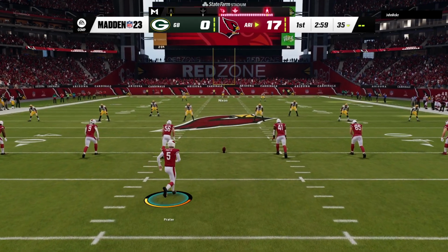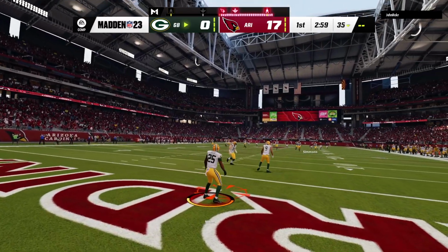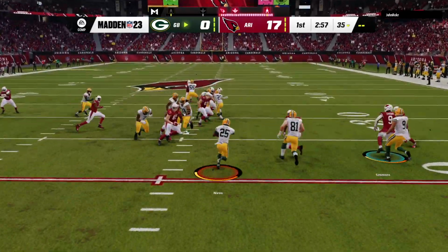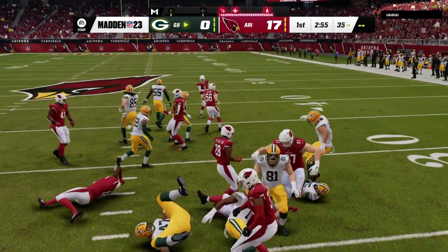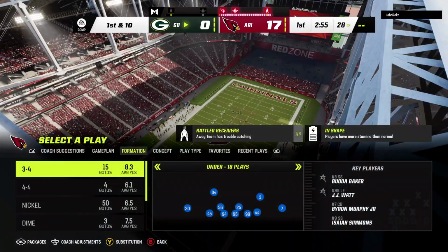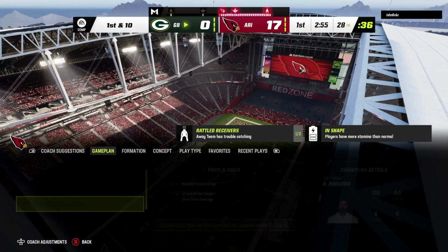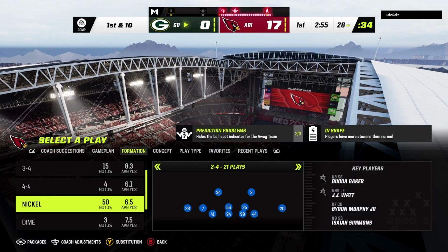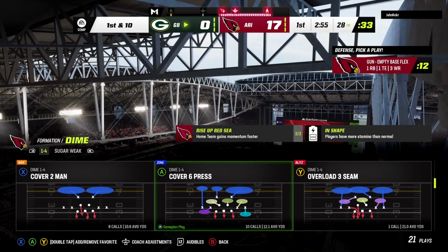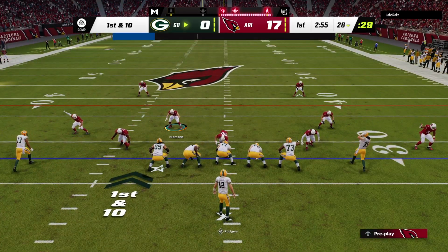So an early advantage now, and a good one. 17-0 our scores. They kick this one away. Nixon now from his end zone, and able to take it past the 25 and up to the 28-yard line. The Packer offense ready to get their next drive underway.